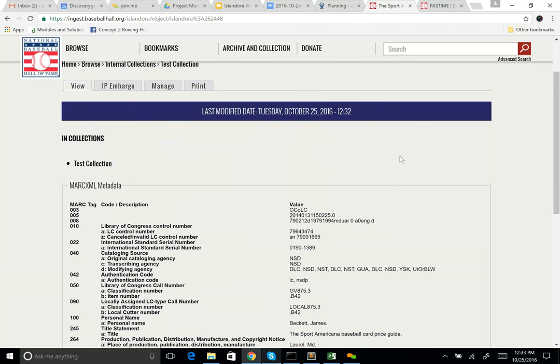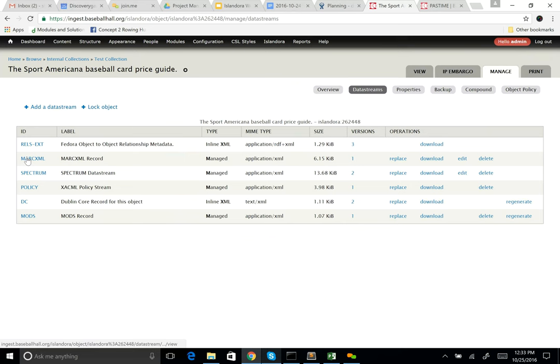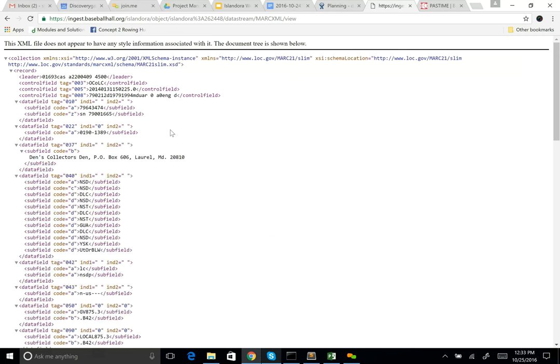As far as the way this content is modeled, you'll see that if I look at the data streams for the object, there's now a MARC XML data stream. And that is where my MARC record resides.